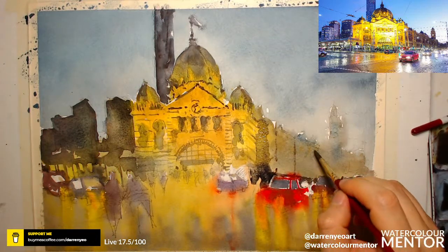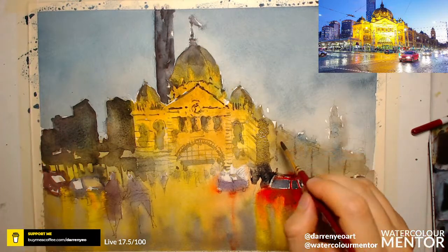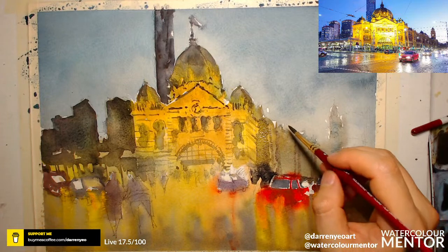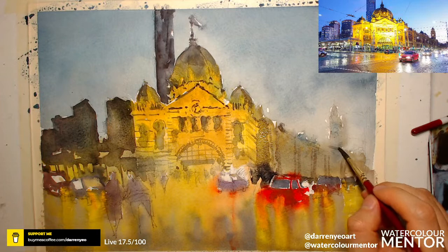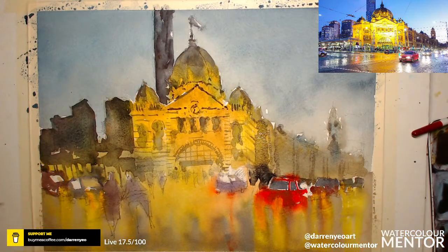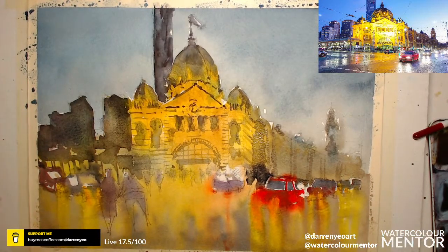Again, we can just detail in some of the stuff on the buildings here on the side. It's all dried anyway, so all you need to do is just get in a few little separations. I'm not even looking at the reference picture really at this stage. It's all just a bit of indication work. A bit of darkness up there on top. Good.